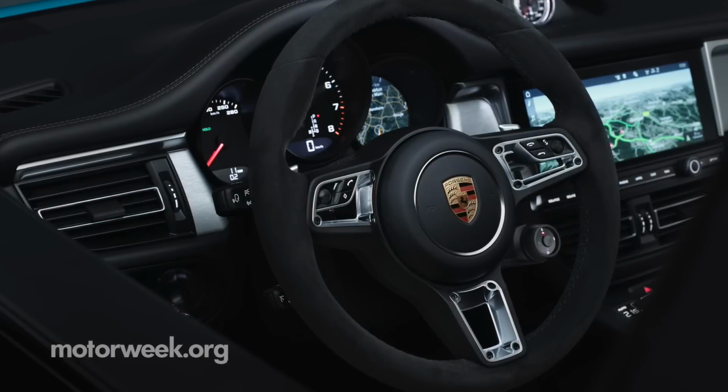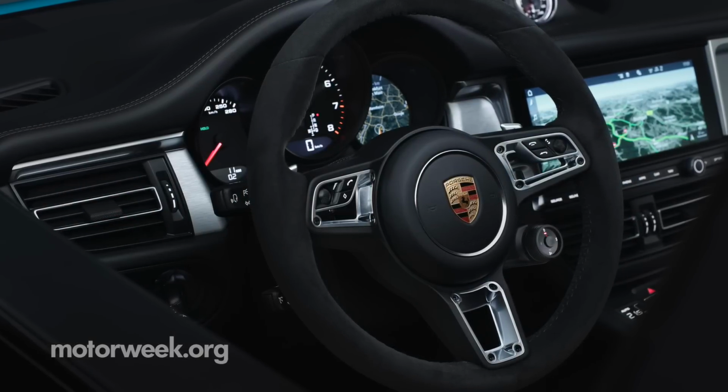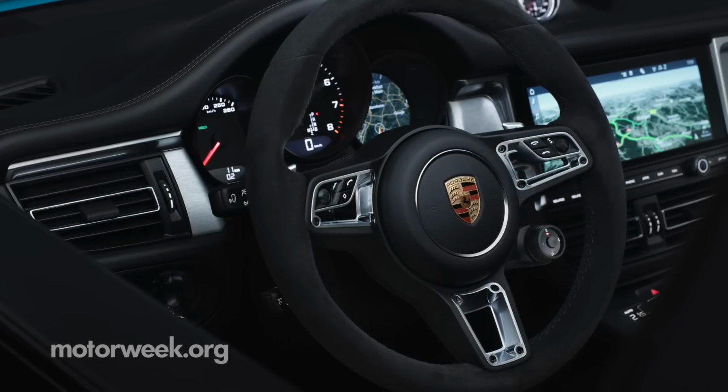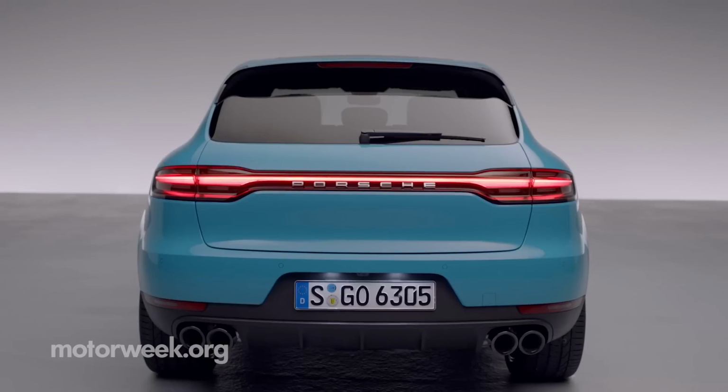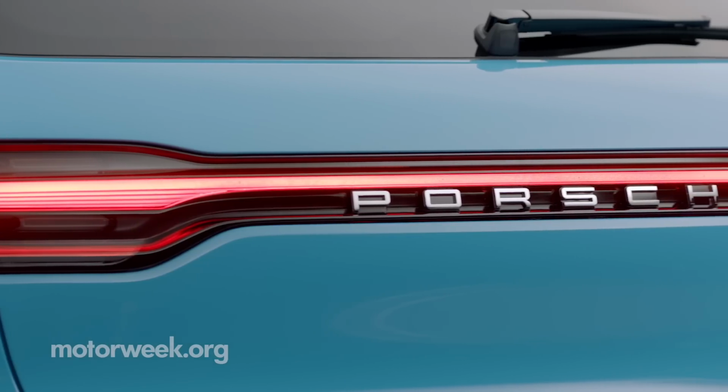Another nod to the 911 is the optional GT Sport steering wheel. The Sport Response button is integrated into the wheel, and as we've seen on other Porsches, it's the ticket to 20 seconds of insane power.